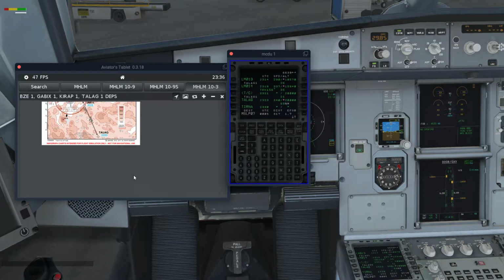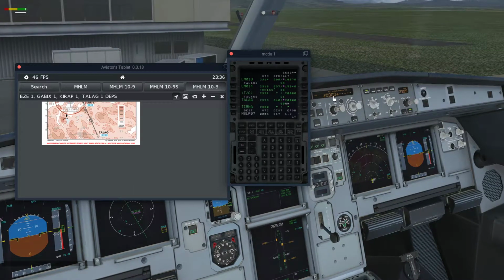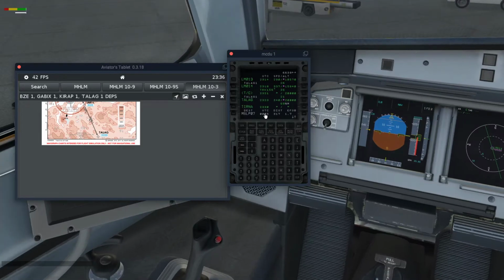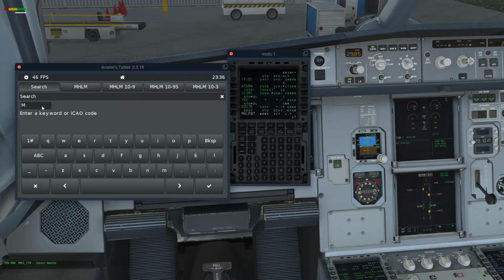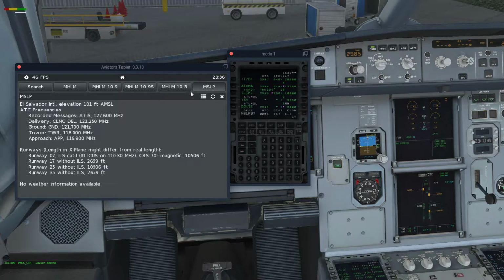Then it's as filed, which we have 20,000 set here in the altitude selector. Then as filed, which is direct to Terna, Nagel, Atuma, and then we'll be on the arrival into San Salvador, which is SLP. Looks like we have center getting online, so this could all change pretty quickly.